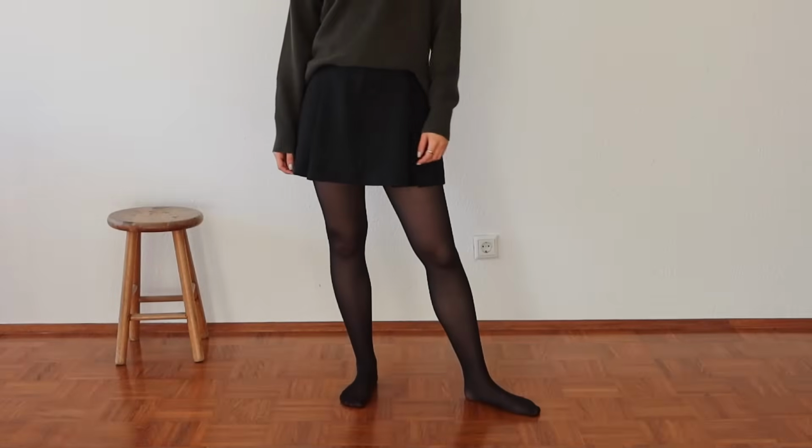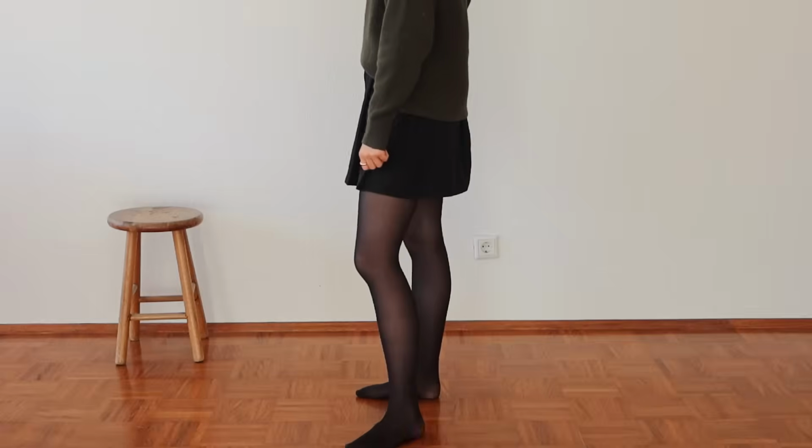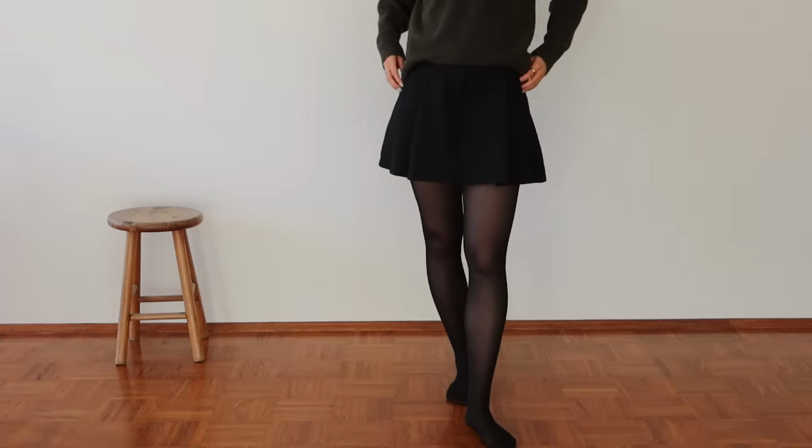The next skirt, well, this is actually a skort, is one that my mom gifted me. This has more of that flared school uniform kind of look that I like to pair with an oversized sweater on top.